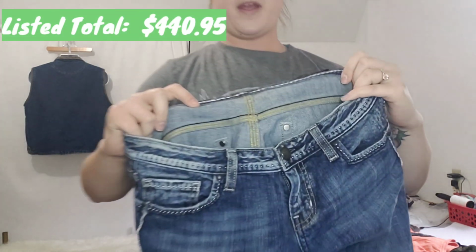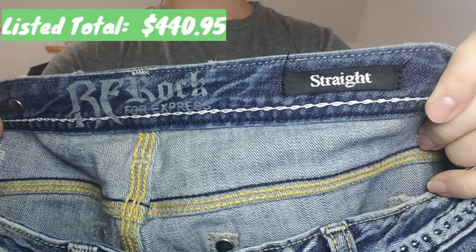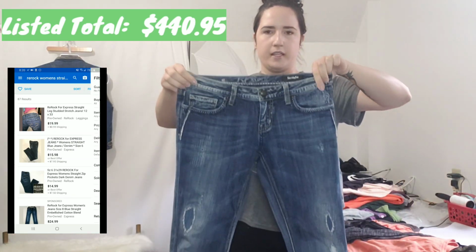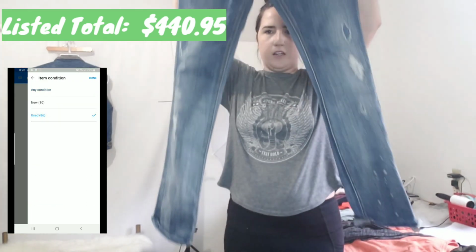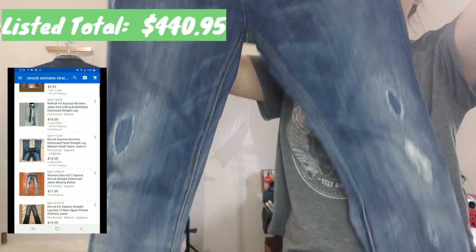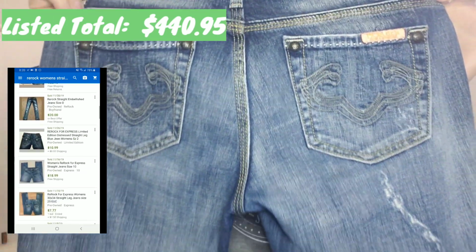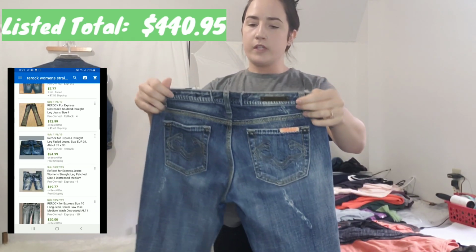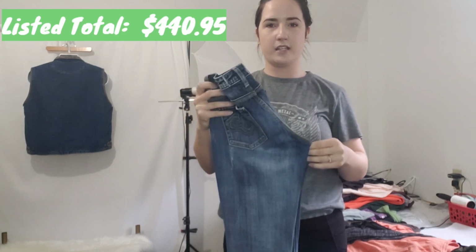These are a pair of women's Rerock jeans. Rerock is a brand by Express. These are straight. I picked them up because they are more of a modern style. They're kind of that faded wash. They've got some distressing on them. Nothing too special on the back pockets, but like I said, it seems to be a pretty modern style. We've got some distressing back here as well. Really good condition. Based on the comps that I did for these, I'm going to list them for $18.